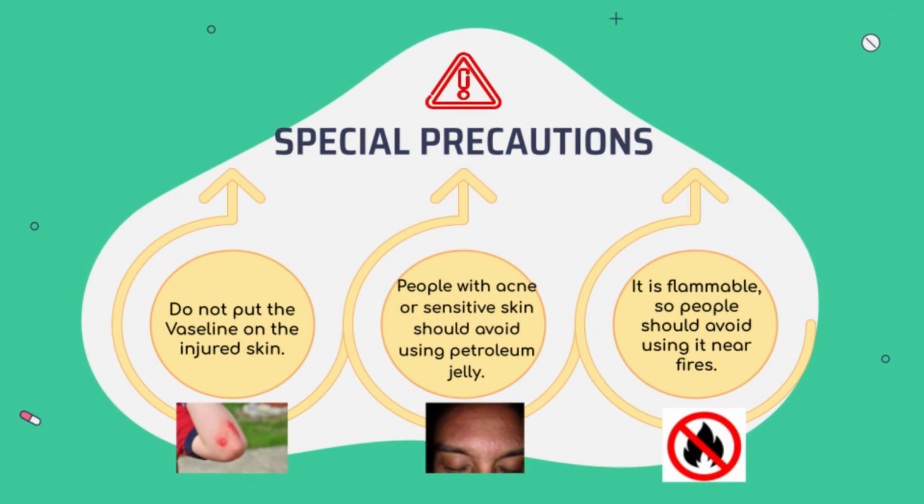Special precautions for the people who use Vaseline. Do not put the Vaseline on injured skin. The skin naturally forms a protective film after an injury, which helps prevent further damage and infection. Petroleum jelly interferes with the formation of this film. People with acne or sensitive skin should avoid using Vaseline on acne-prone areas, such as the face. Vaseline is flammable, so people should avoid using it near fires, when smoking, or near other open flames.